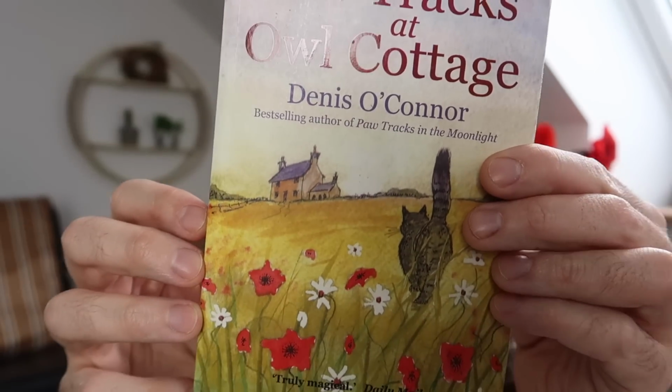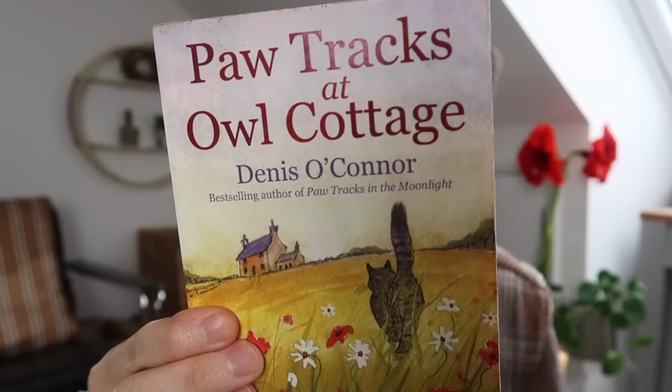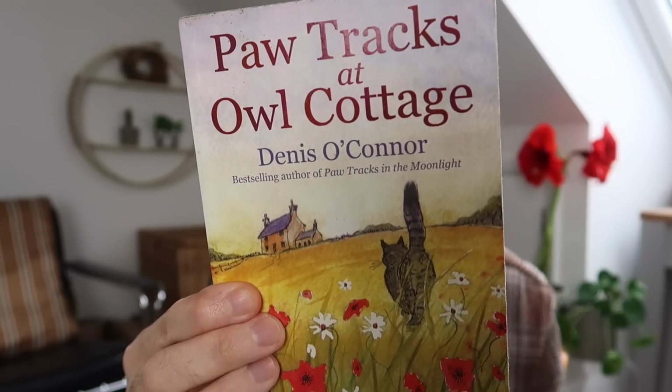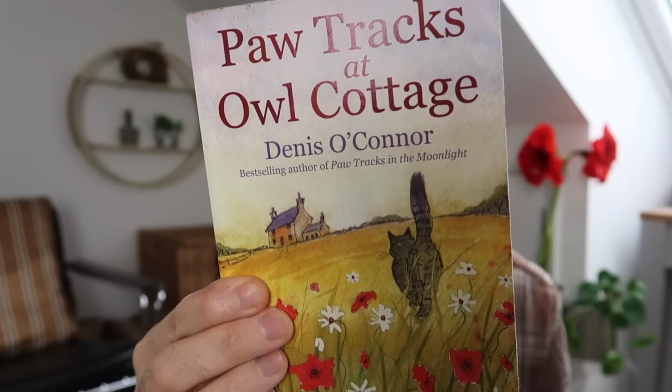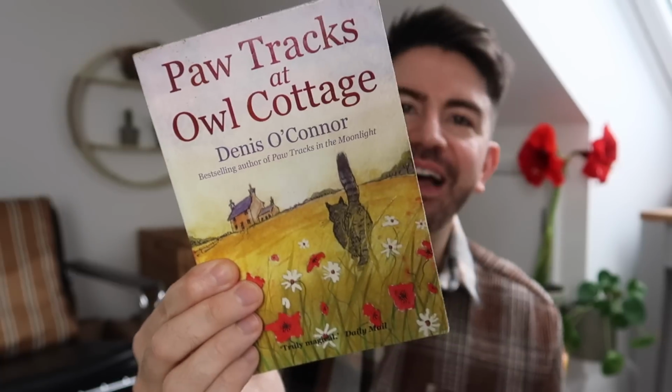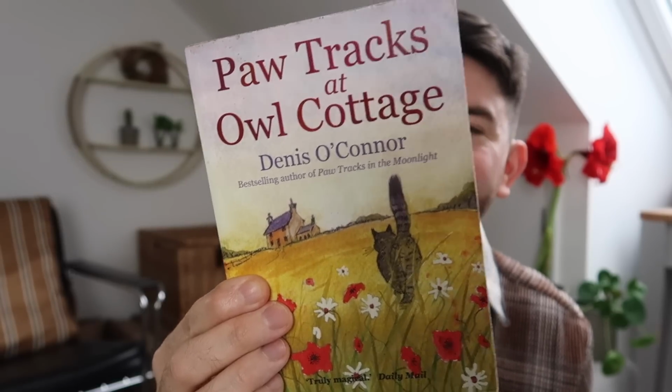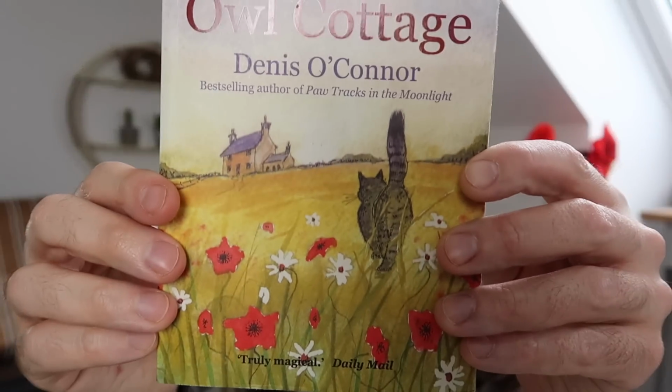How cute is the illustration on here? It says, set against the wilds of the Northumbrian coast, Dennis tenderly and humorously charts the ups and downs of life with his mischievous new cats and forays into the beautiful countryside in order to train his cats to bond more closely with him. Something that I'm trying to do.